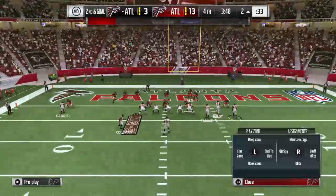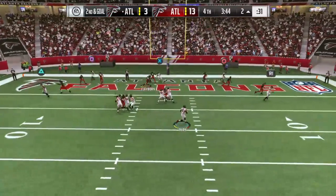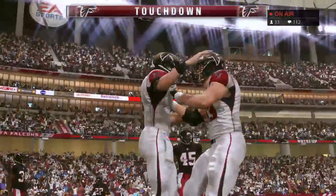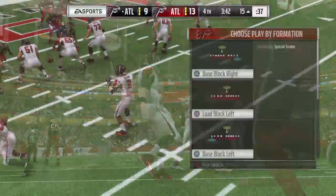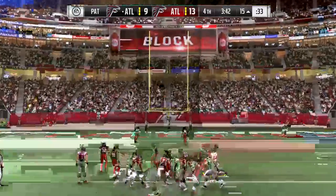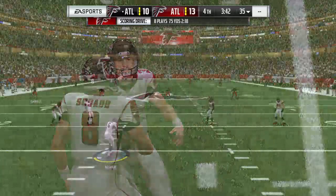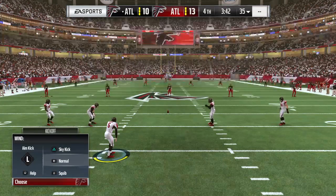Shift together here from the D-line. And now it looks like they're going to be in the hurry up. Here's Ryan, eluding, and he will score. Touchdown, Falcons. Matt Ryan punching it in from a yard away. And the Falcons within a score. So they fought half the battle here, but they're still down. Plenty of work still left for them, but they delivered on the first step in their comeback attempt.